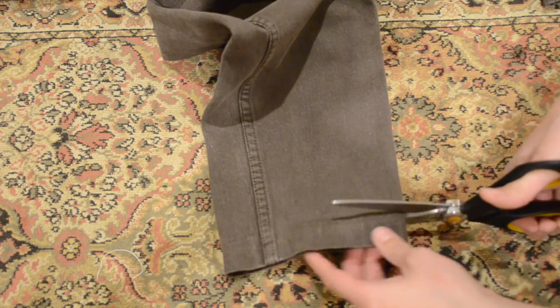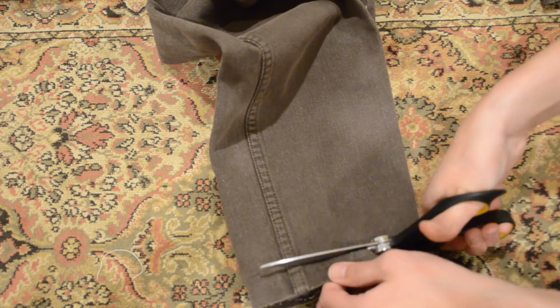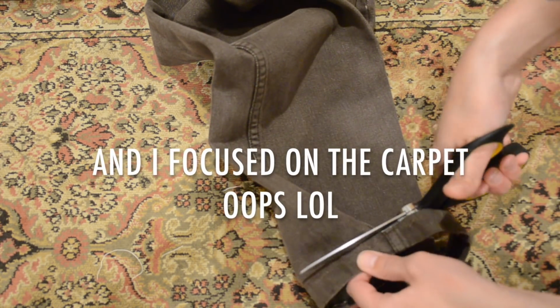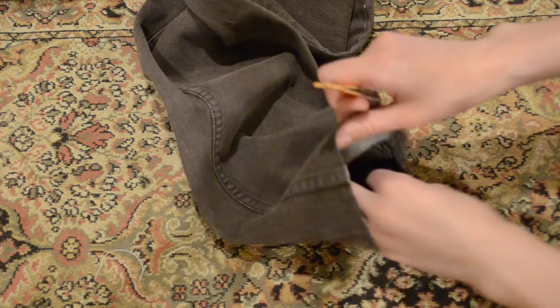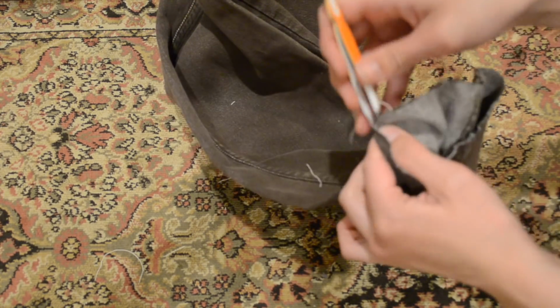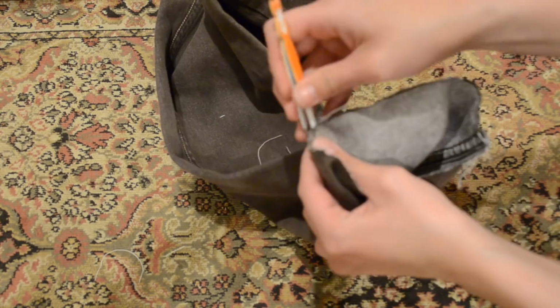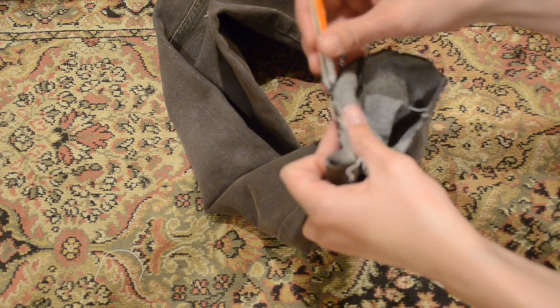The pants were very simple. All I did was snip the very bottom of the pants, and then I took some tweezers and just pulled at the thread in the pants, so then it was easier to distress, I guess. And then I threw them in the washer and the dryer, so then they got more of a frayed look.